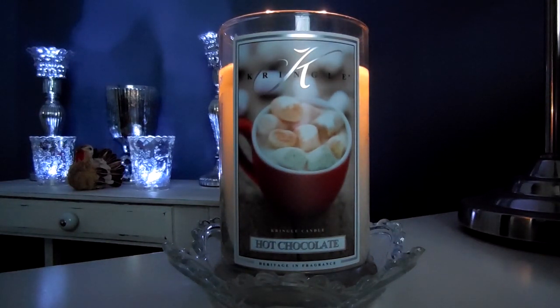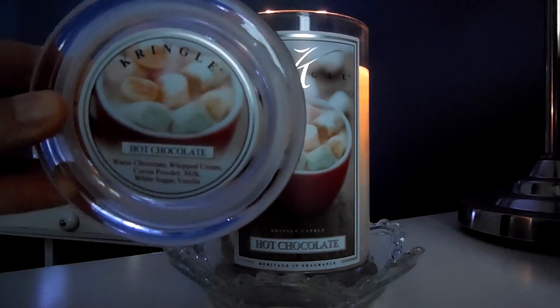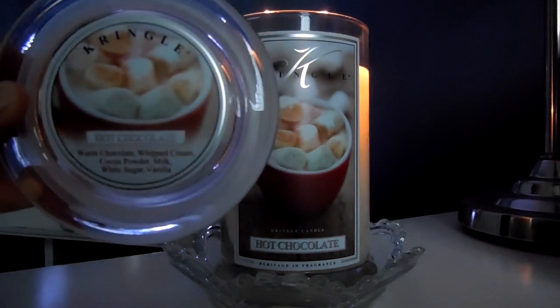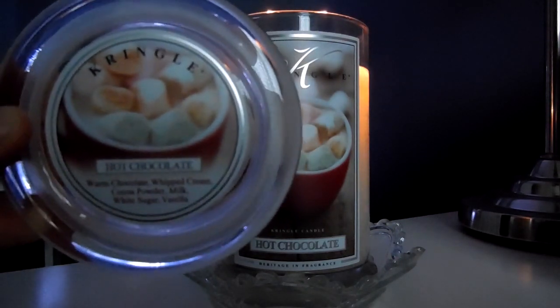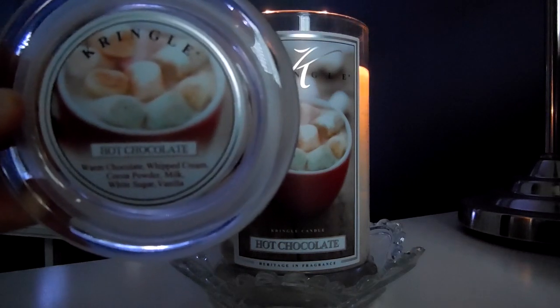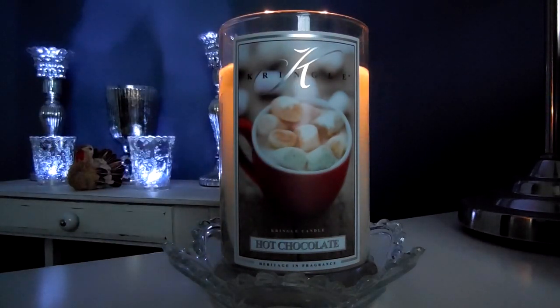From the website, it says the notes are whipped cream, cocoa powder, hot milk, vanilla bean, warm chocolate, and white sugar. So the picture that you see on the front of this candle really is basically what you're going to smell when you light it. I'm going to pop the lid into frame here so that you can see that they do have the notes written on the top. The notes written on the top of the lid are the same as they are on the website. Sometimes there's a little bit of variation, but with this one, it's the same.